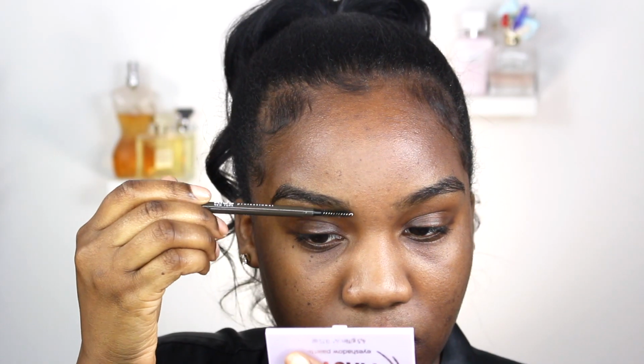Alright, so next is brows. While my primer is sitting, I like to work on my brows. I love when my primer just sits and sets into my skin. I just like when my products are soaking into my skin. So while that does that, I do move on to my brows.